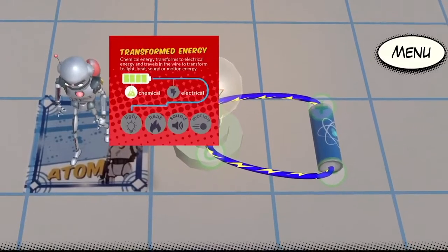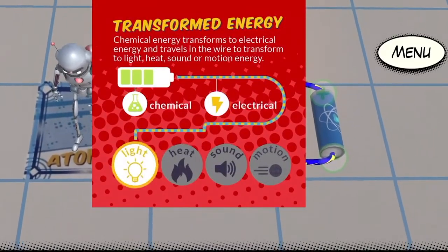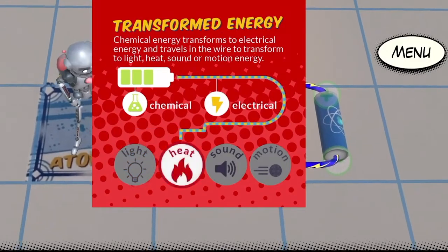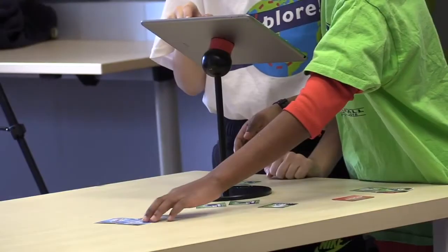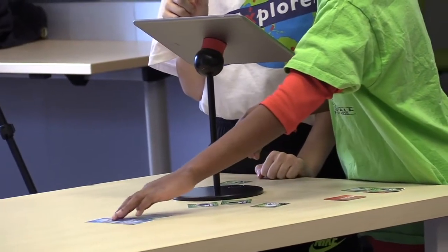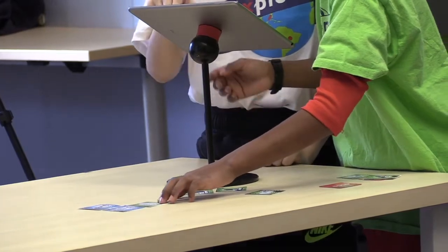Mindlabs features animated cards with STEM concepts, such as energy and circuits, which learners revisit throughout their exploration. Students become engaged as they solve problems. Here, they work together on a single device to design solutions aligned to real-world design practices.